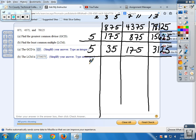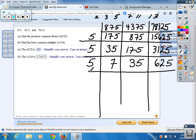5 again. 5 will go into 175 35 times. And we don't have a 3125, so 5 will go into 31, that's 6 times. Leave 12, 2, and 5. And I think the real math stops because it's 625. Well, 7 will go into these 2. But I don't think 7 will go into that. No. So I think the real math stops here.